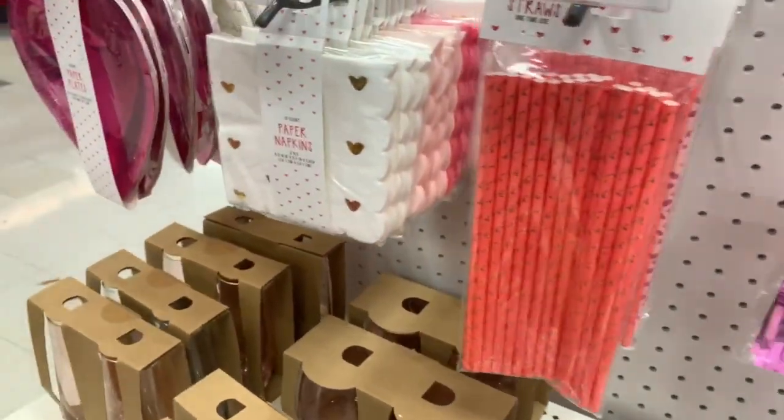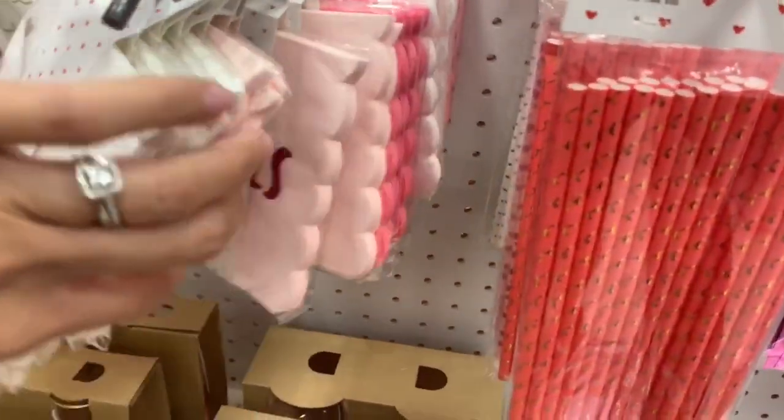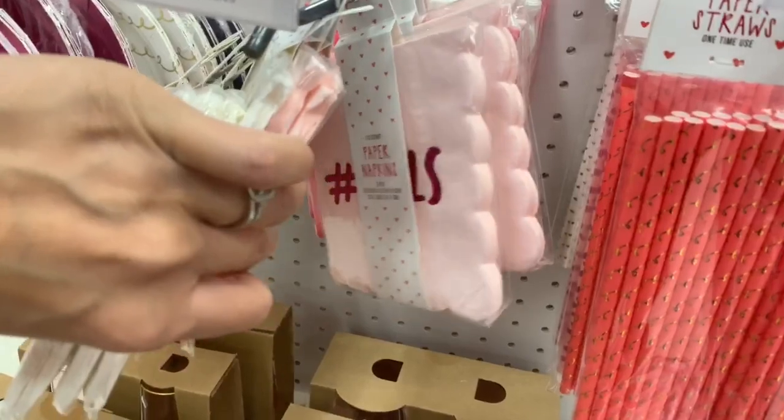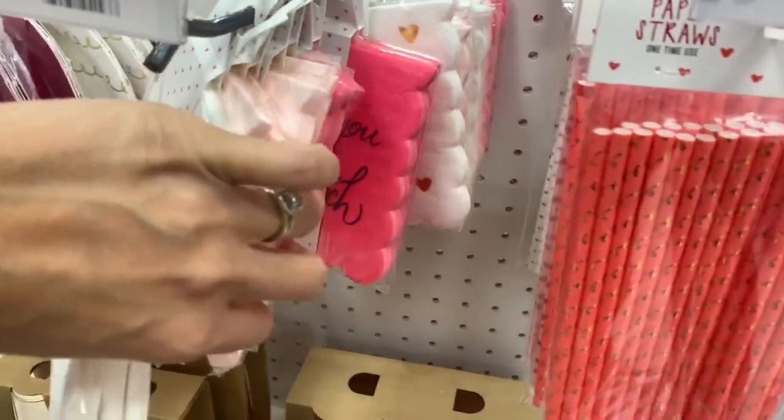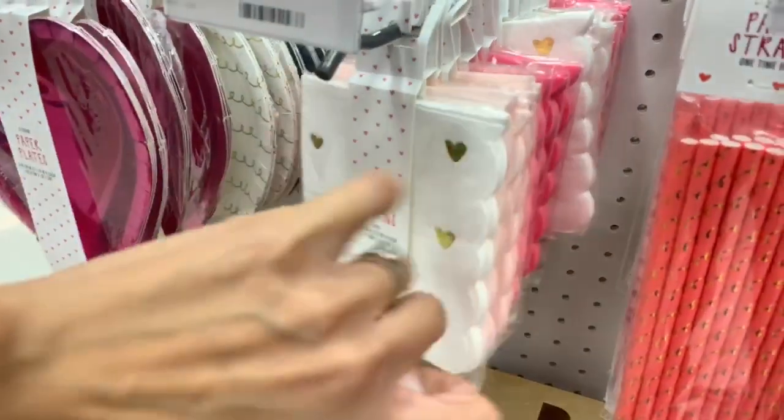I like to decorate my coffee table with these festive straws and also napkins. I usually get them anytime they have them out for seasons. I didn't see any out for Christmas, but they usually do have it for Valentine's and fall, stuff like that.